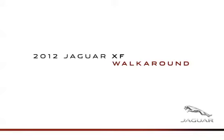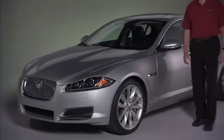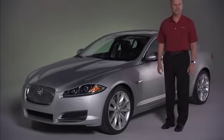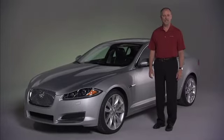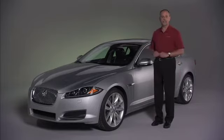Challenging the rules and standing out from the crowd, the Jaguar XF fuses sports car styling and performance with the refinement, space, and sophistication of a luxury sedan. Welcome to this video on the 2012 Jaguar XF.